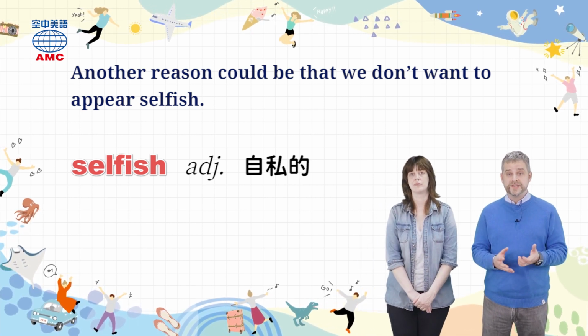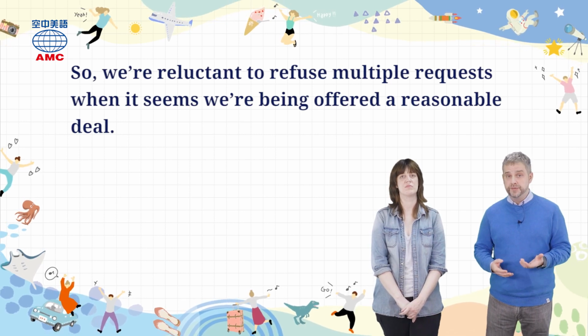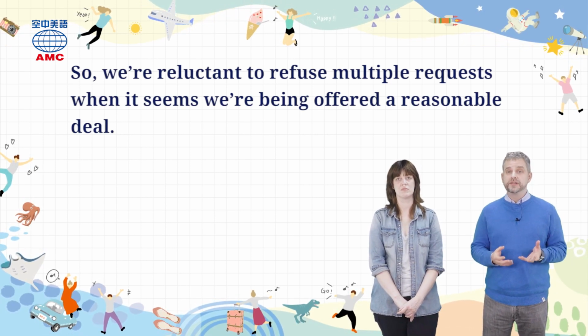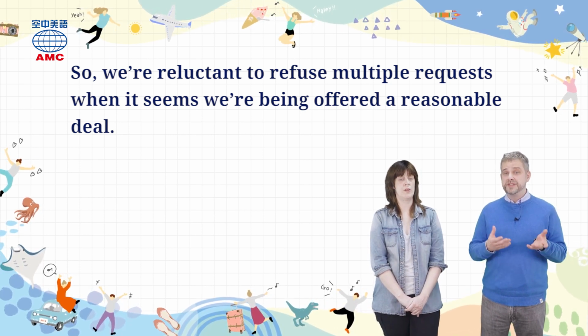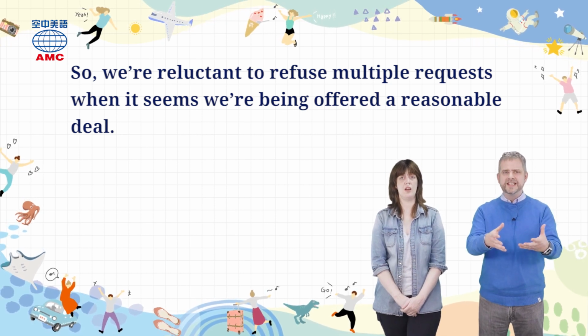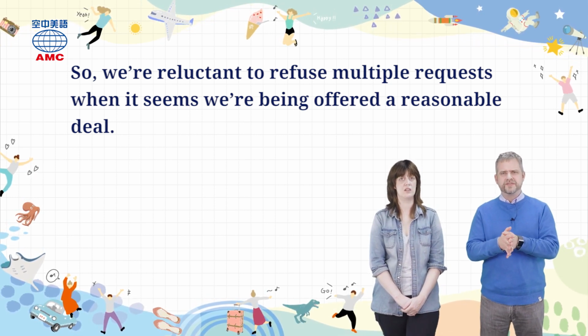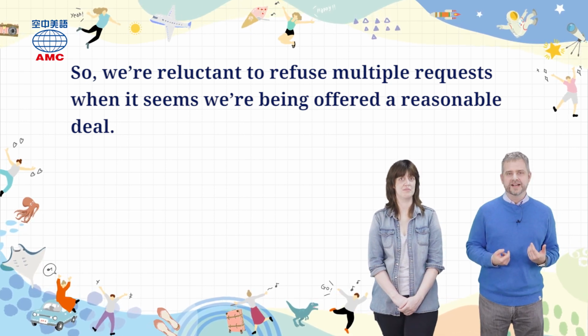And so the article says, we're reluctant to refuse or reject multiple requests when it seems we're being offered a reasonable deal. Like, oh, okay, he made a nice deal for me. He cut it down. $240 for that magazine. Oh, if I say no now, I'm the bad guy.